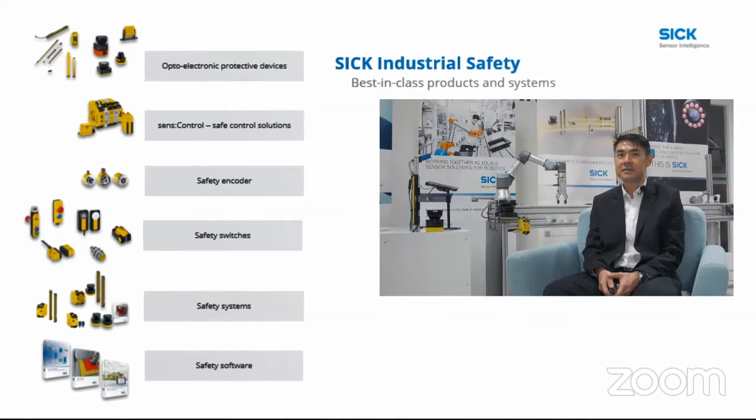Safety systems certified and ready to be installed, which can be brought into operation quickly. Last but not least, the safety software from SIG helps to optimize processes through efficient engineering. This opens up countless new applications. Touching on Industry 4.0, the available diagnostic data aid in a high level of process transparency.